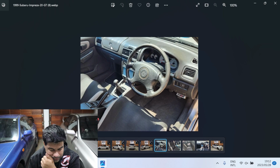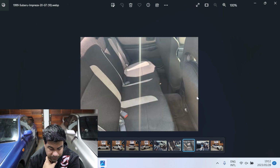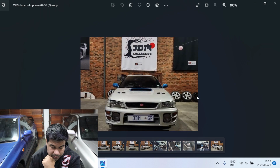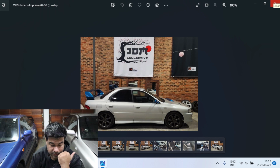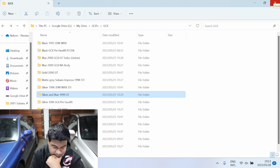I don't know what the story is in this car, but there's a turbo timer. It's got the grey trim. I don't know anything about this car. There were no details, just pictures. Again, color, same as this, but questionable trim. Moving on.